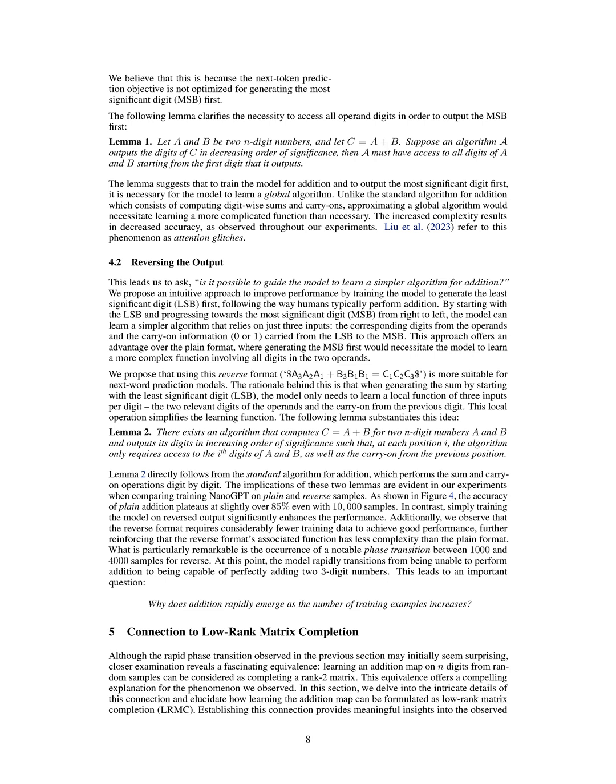During this interval, the model's ability to add two 3-digit numbers swiftly changes from ineffective to perfectly accurate, leading us to question: why does the ability to perform addition appear so suddenly as the number of training examples grows?